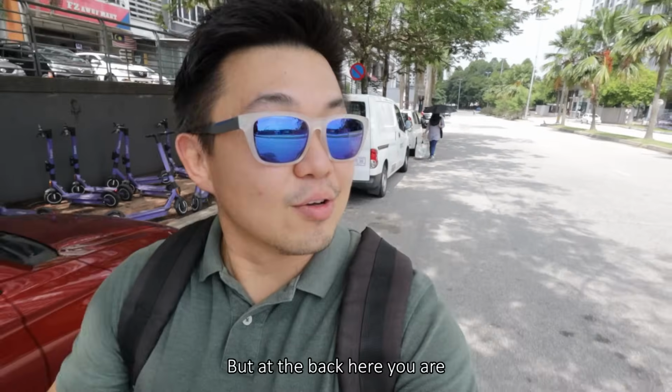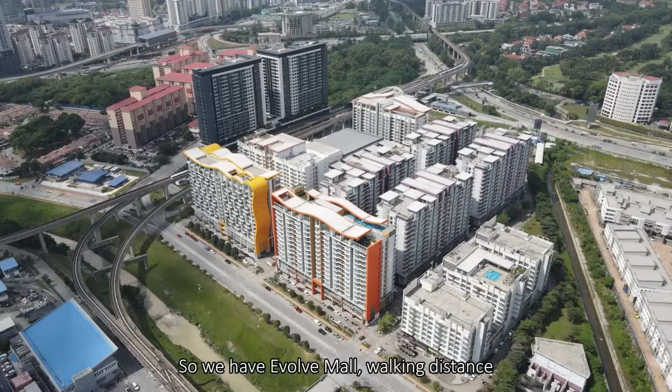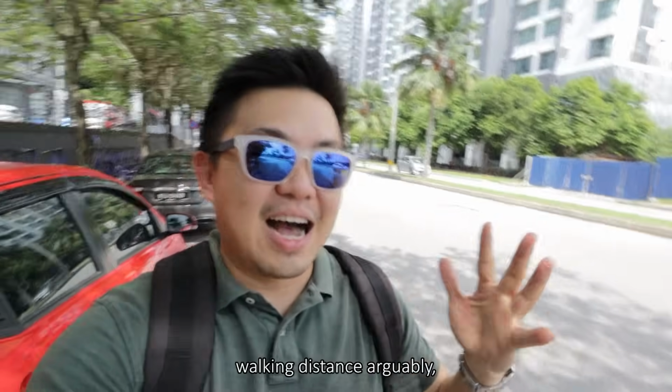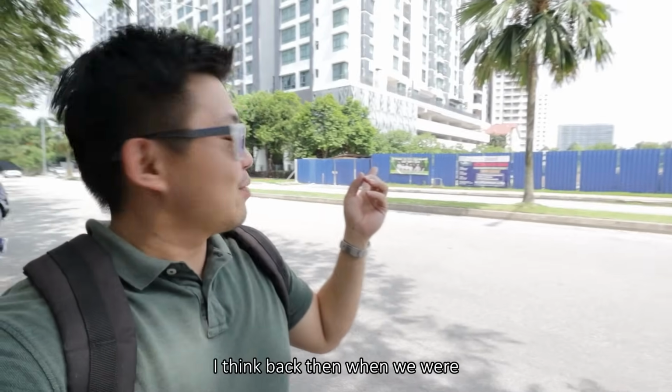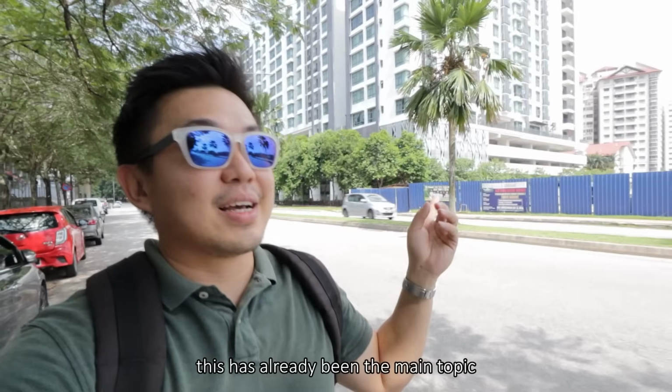But at the back here, you are connected to several malls already. So we have Evolve Mall, walking distance. We have Citta Mall, walking distance, arguably. And this is the mosque. I think back then when we were reviewing Urbana, this has already been the main topic.